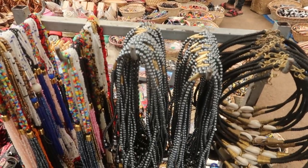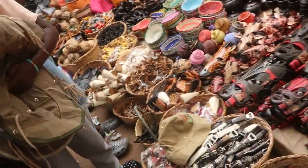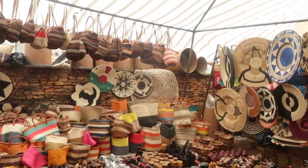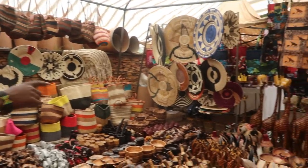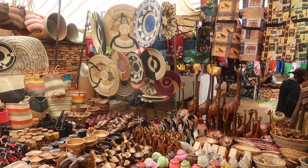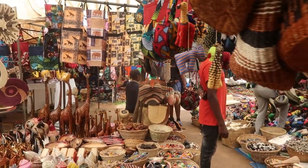Fat. Yeah, just fat. I'm so going to frequent this market, eh? Yeah, but those are the smaller ones.